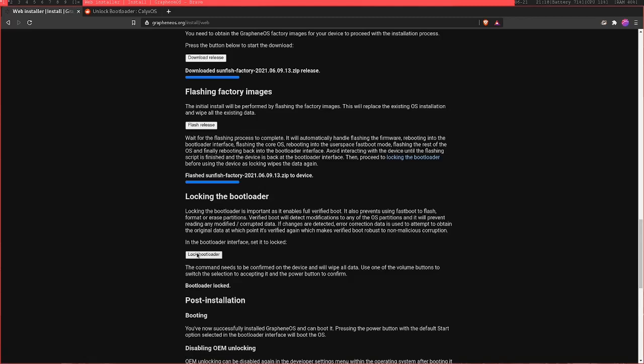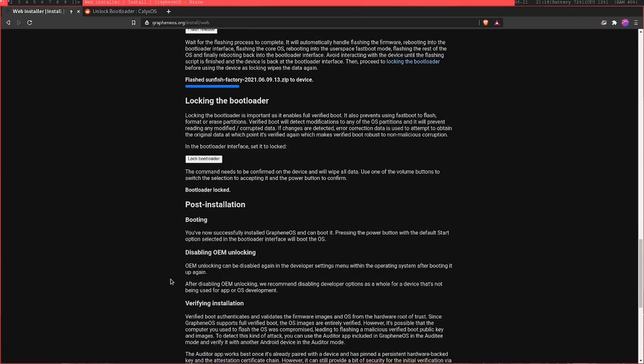And on your phone, you're just going to push the up button or down button and just click lock the bootloader. Okay, so now on your phone, under the device state, you'll see that it says locked. This means that it completely set up verified boot. So now all you need to do is just press start and you'll boot into GrapheneOS for the first time.